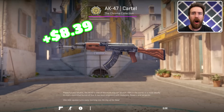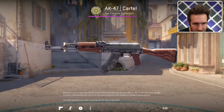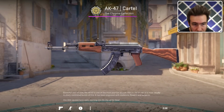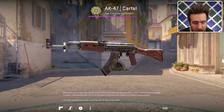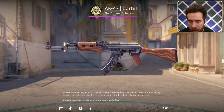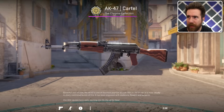Yes! Oh, the cartel's so pretty. Please be, all right, let me look at it. Looks pretty clean. I don't know where I would see the scuff marks though. Oh, I would love this factory new. Close, man. Very close. This is a great gun. I feel like people love this build. I feel like this with stickers would look really cool. This is our most expensive hit today. 841. Not bad at all.